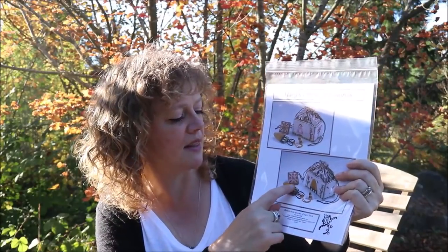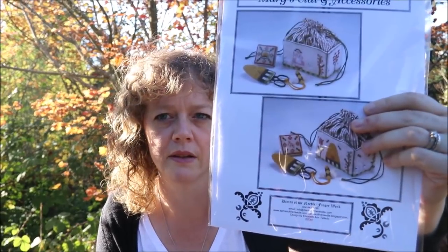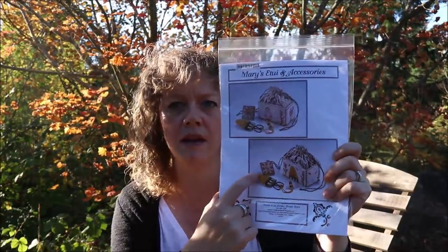pattern to make, mostly because I love this little B-Skep scissor holder that's on there. The other stuff is adorable too. I like the little pin square. I don't know, at this point in my life, I don't see myself actually making the little drawstring bag, but I do see myself at some point making the little scissor pouch.